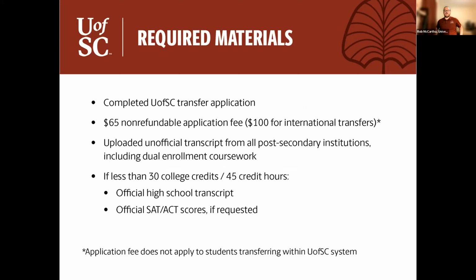So when you're applying as a transfer student, if you have over those 30 semester hours or 45 quarter hours, we just need your application fee, $65 for domestic students, $100 for international students. Then you would upload an unofficial transcript from every post-secondary institution. So if you've been to multiple colleges, we do need an unofficial transcript from each one of those colleges individually, but you can upload that when you apply.